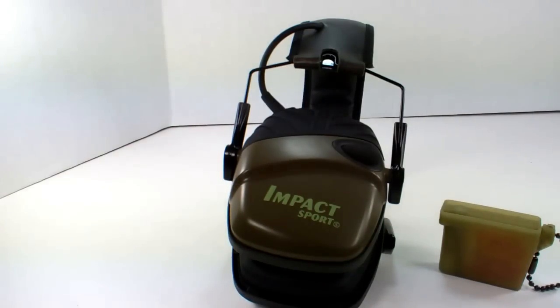So let's make sure I got all my talking points covered about these Howard Lights. There's plenty of reviews on YouTube about these, and so I'm just kind of adding to what other people have already said. The microphones amplify sound up to 82 dB. They shut off after that. There's two directional mics. You can wear the mics facing forward or facing back. I'll just reiterate that when I'm at the range, I found it more efficient to have the microphones facing behind me.